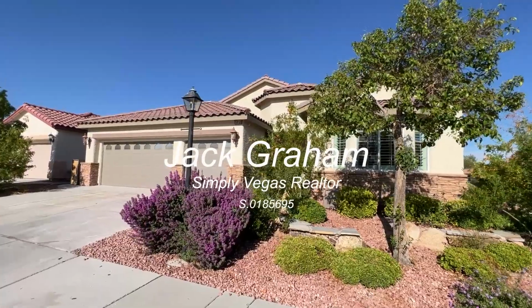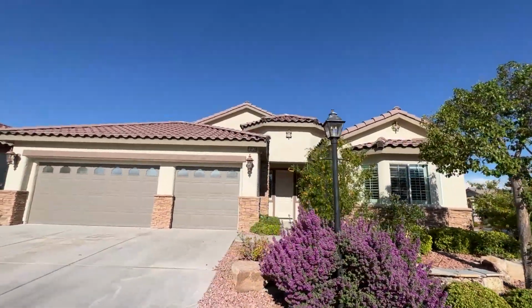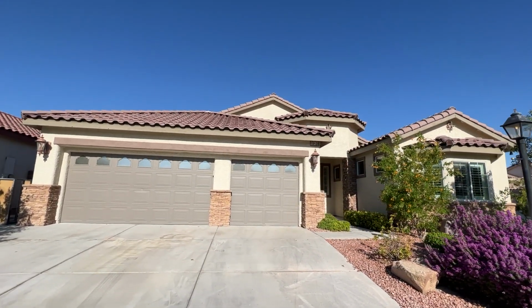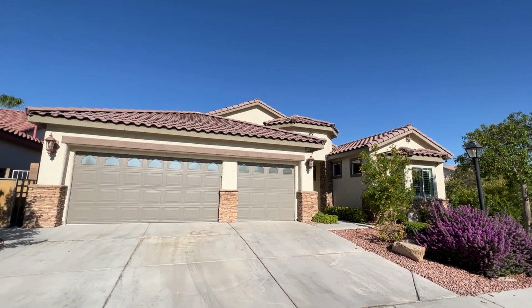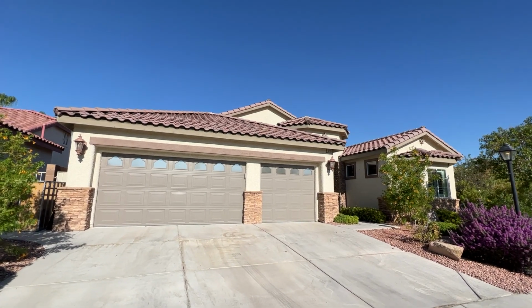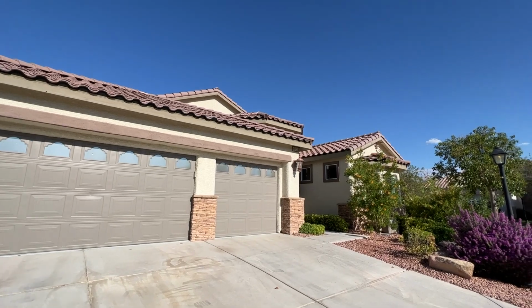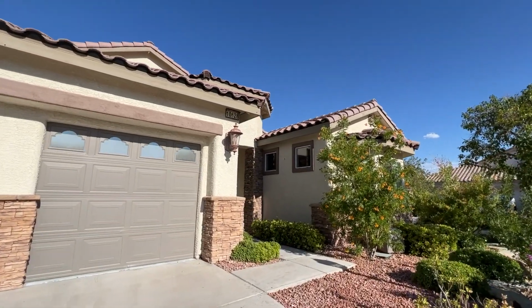Jack Ram here, Realtor with Simply Vegas, showing you today my new home. Pretty much bought this house as a fixer-upper, a little bit over $600,000, and I put in over $100,000 in upgrades into it. We have 2,700 square feet in this house with a 3-car garage, 4 bedrooms, a den, and also a sunroom. So let's go inside and let's tour it together.